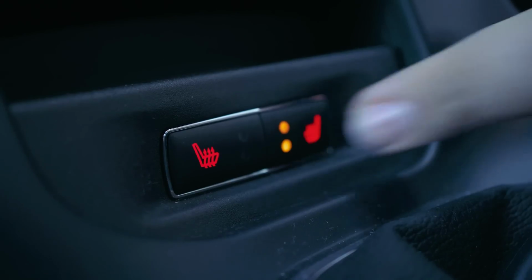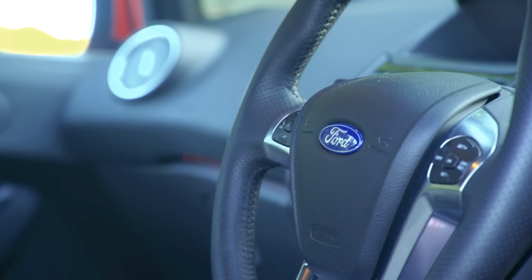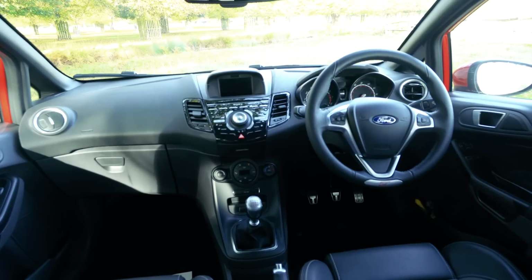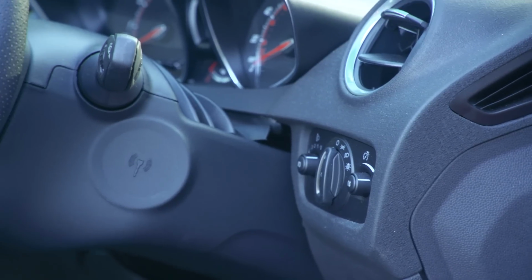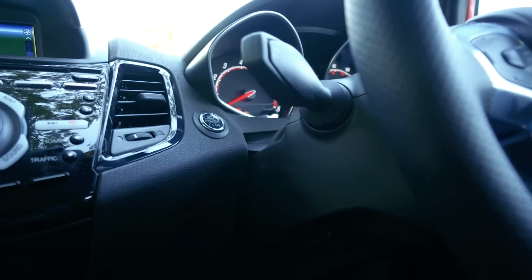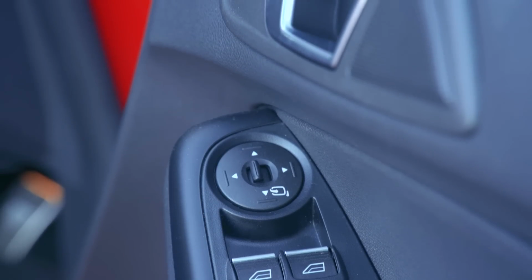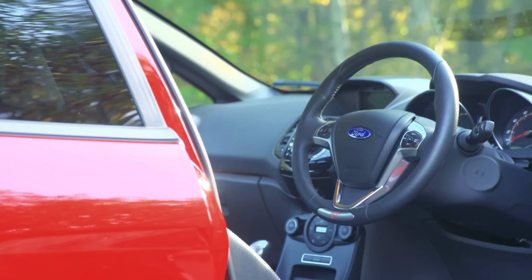Go for ST2 over that and you also get heated front seats and part leather upholstery, and the option to add various things like cruise control too. This ST3 trim gets you even more luxury, including sat-nav, automatic lights and wipers, dual zone climate control, keyless entry and go, and power folding door mirrors. The ST200 on top of that gets a bespoke exterior look, including special badges. For our money though, the ST2 represents the best balance between affordability and kit.